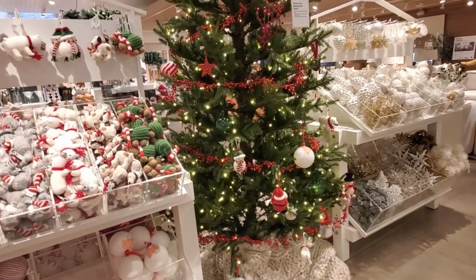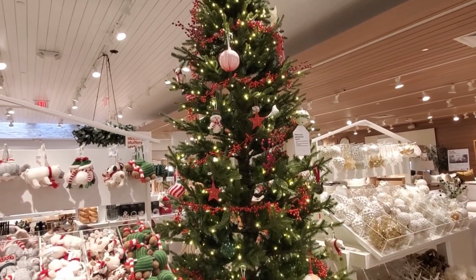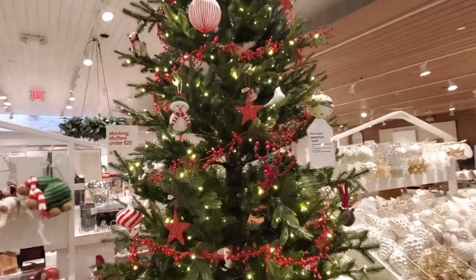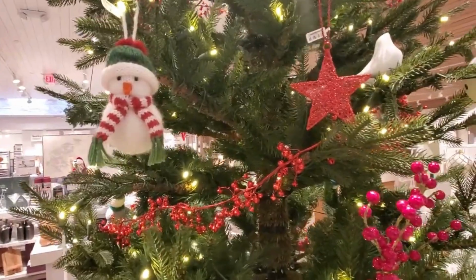Now we're heading over to the ornament section. I love the ornaments at Crate and Barrel. They had so many. I'm not even sure I caught them all, but their designs are so cute.